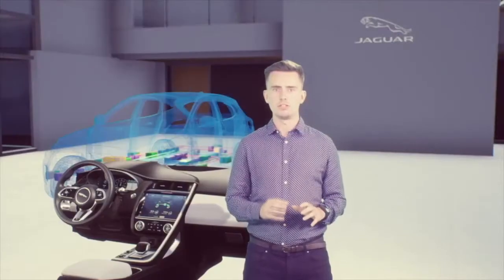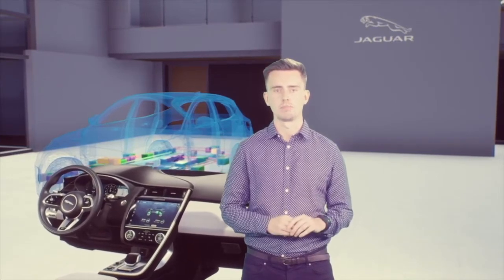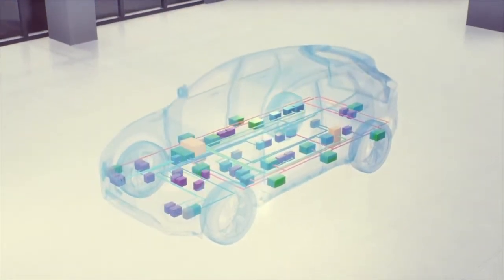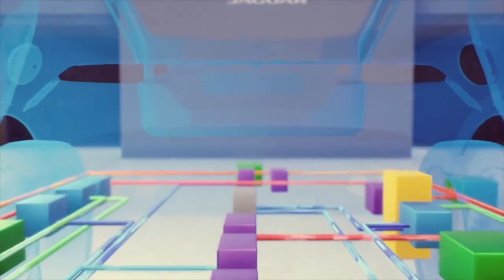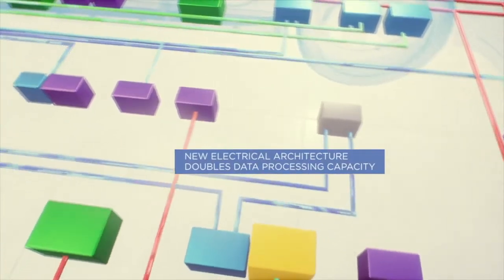The reason we can do all of this with PHEV Pro is our latest generation electrical vehicle architecture. The big change with our new electrical architecture is to centralize computing in the vehicle to 3 domain controllers, including a dedicated infotainment controller. That makes for faster and more efficient data management. In fact, it doubles the data processing capacity of our vehicles.